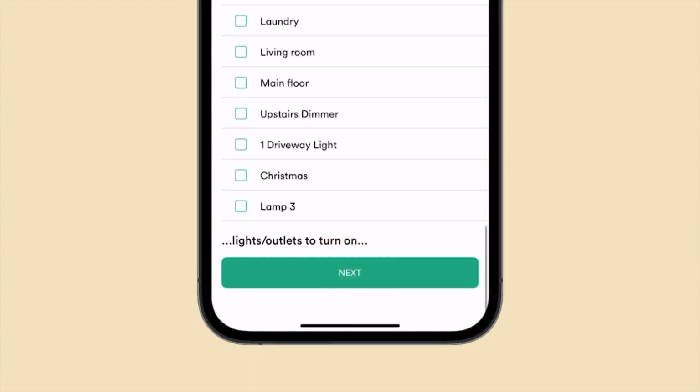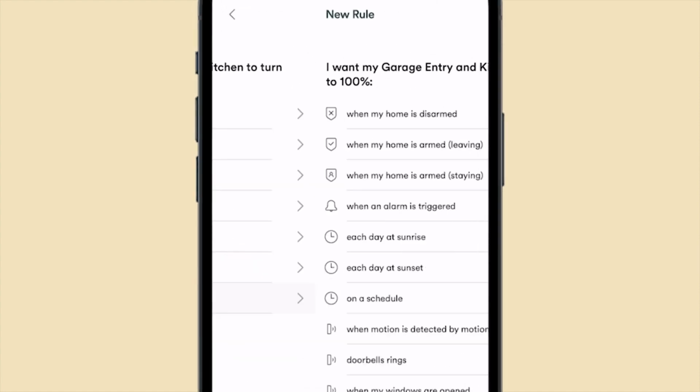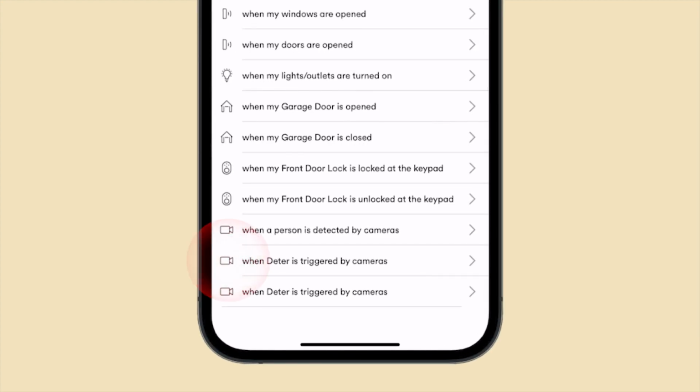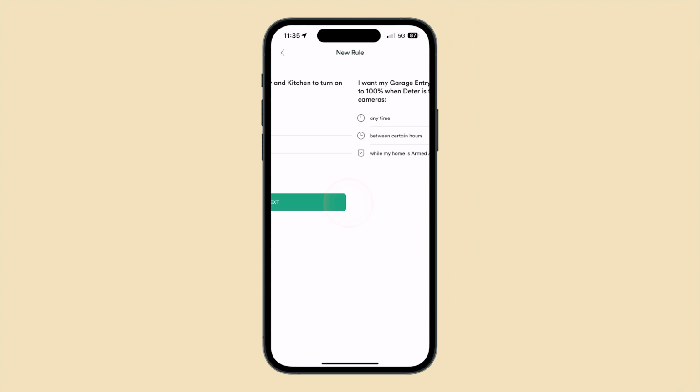Tap Next. Pick your brightness level. Scroll down and tap When Deter is triggered by cameras, and customize your automation from there.